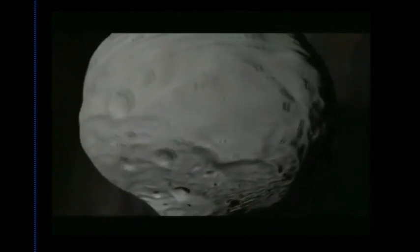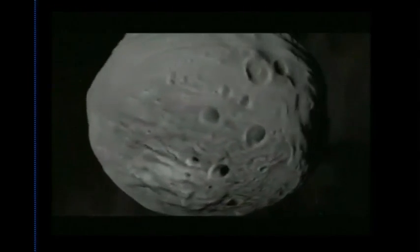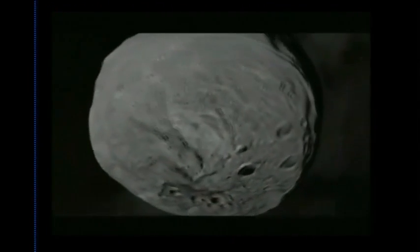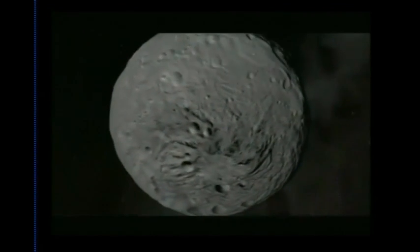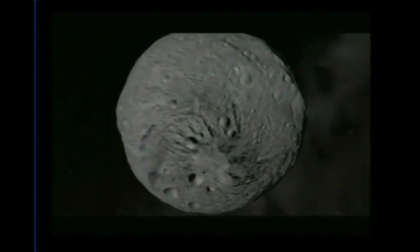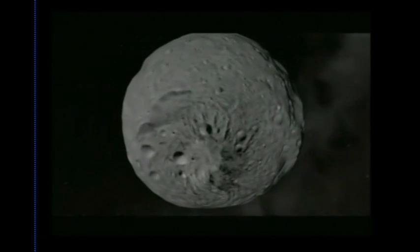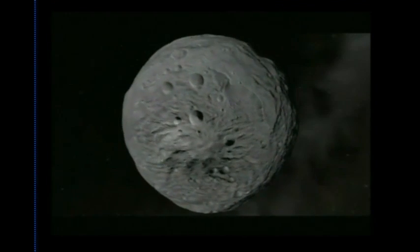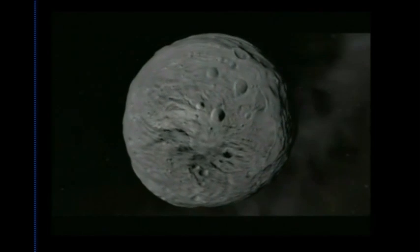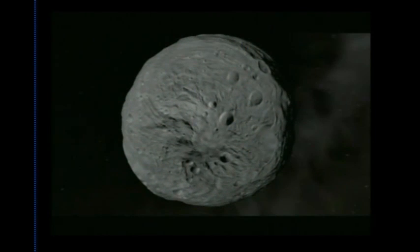And then you can see here coming into view is this big impact basin that went most of the diameter of the body. It excavated about 10% of the volume of the body. And that's where many of the asteroids or meteorites that hit Earth came from Vesta. And you can see there's the kind of the edge of the impact basin around the edges, and then this big mountain peak in the bottom. The base of this is about 110 miles across, so it's a really big mountain.